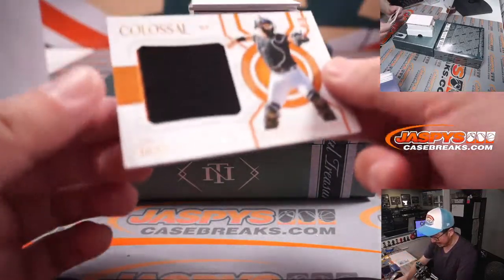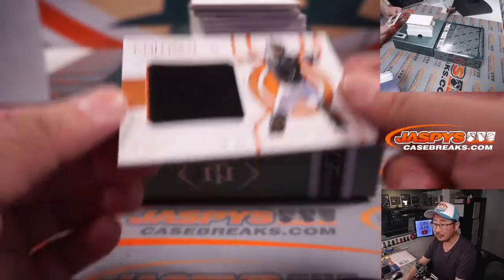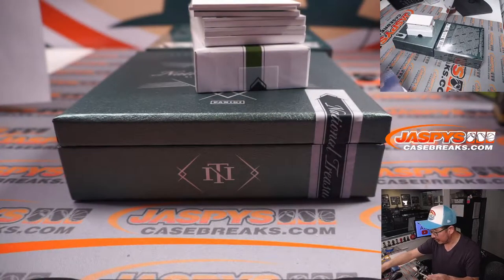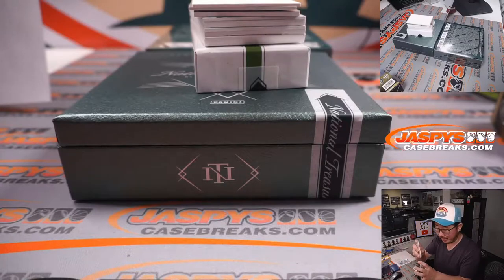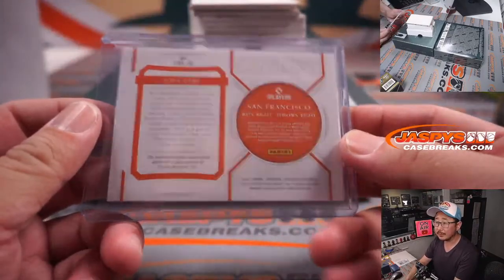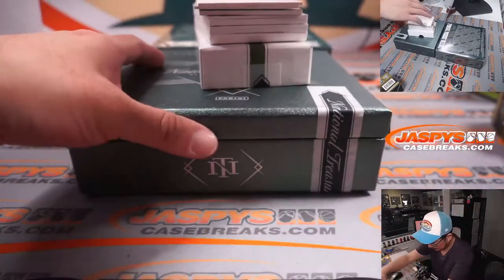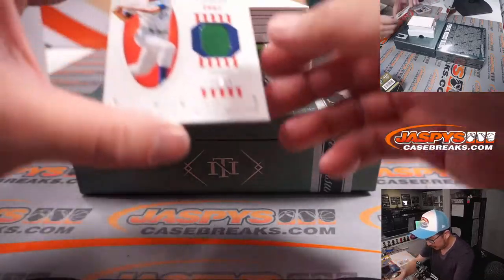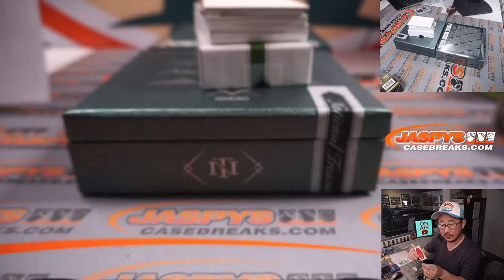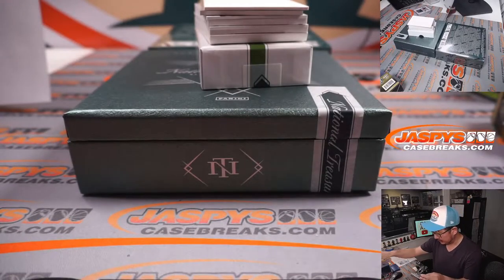Next up is 10 out of 25, Joey Bart, Colossal Relic. Possible future Buster Posey right here. Goes to my rivals, the Giants, Zach. Got the Giants straight up. We got Billy Williams, 89 out of 99 for the Cubs. It's going to go to Ed and the Cubbies.